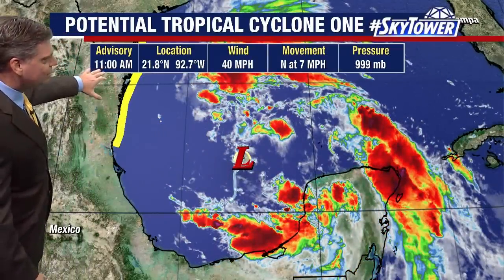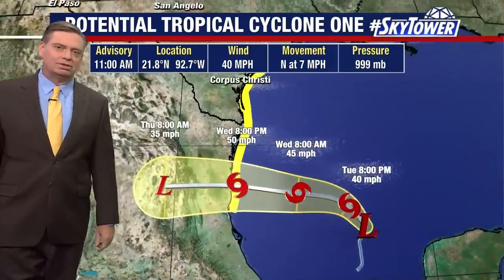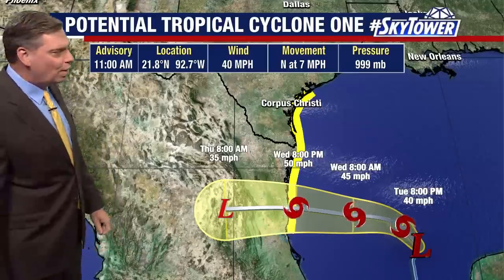Regardless of whether this develops or not, the big message with this is just going to be a lot of rain heading towards the coast of Mexico and into Texas. So right now it has those winds of 40 miles an hour. It's currently drifting to the north at about 7 miles an hour. But those steering currents are going to turn this system more towards a westerly direction.